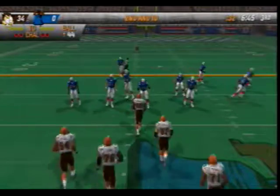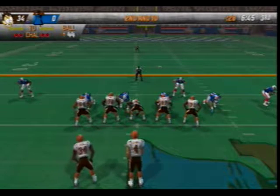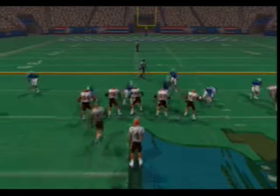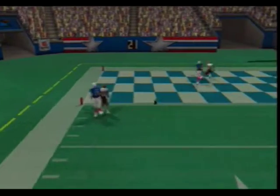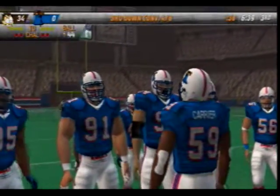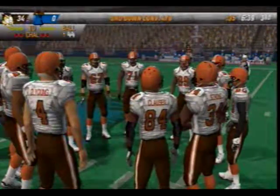Second and 10. Ball on the 44-yard line. The home team come out in a nickel package. Pump fakes, stepping up, going long. It's broken up. He's got great recovery speed, and he can catch up to the ball even if he's caught out of position. That time he was right there in the secondary to tip the ball away. Number 80 was his intended target.